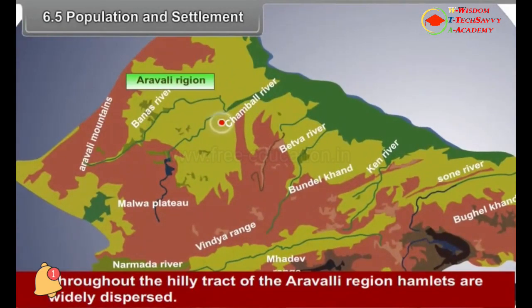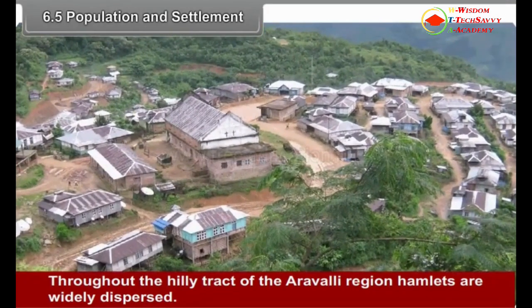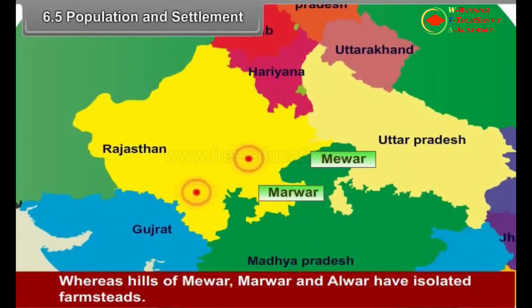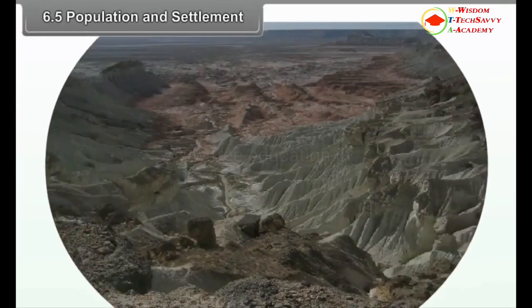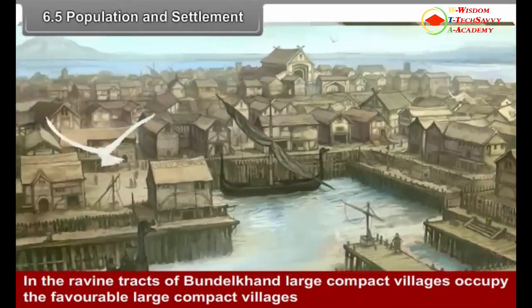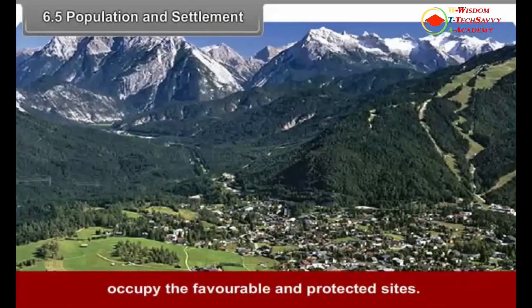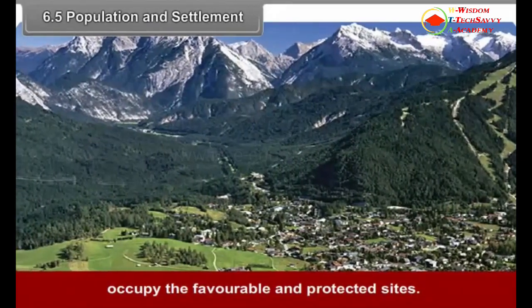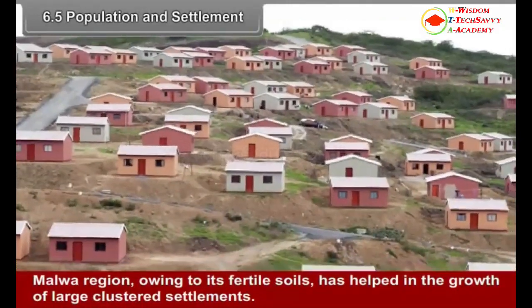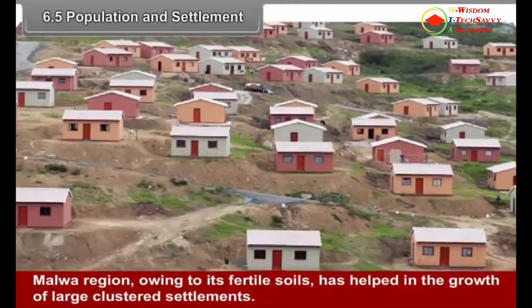Throughout the hilly tract of the Aravalli region, hamlets are widely dispersed, whereas hills of Mewar, Marwar and Alwar have isolated farmsteads. In the ravine tract of Bundelkhand, large compact villages occupy the favorable and protected sites. Malwa region, owing to its fertile soils, has helped in the growth of large clustered settlements.